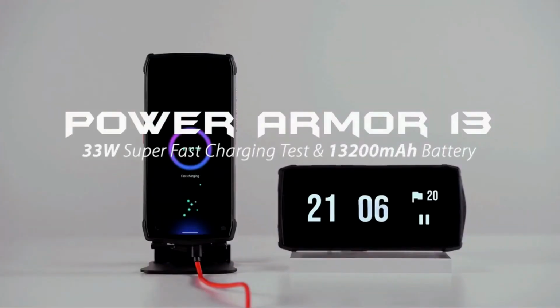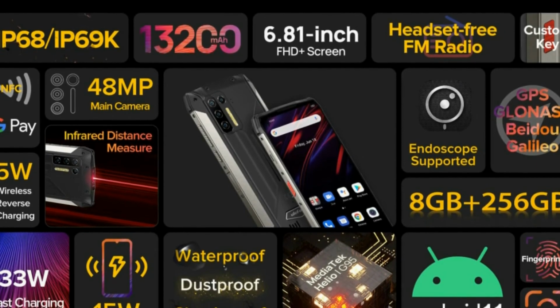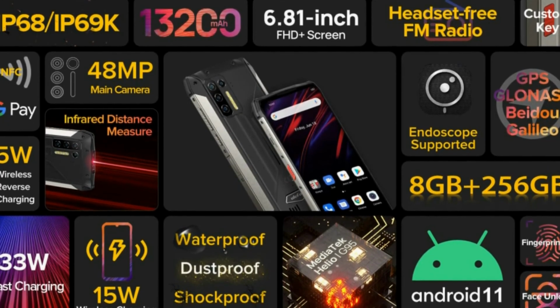3 hours to 100% charging for 5 days of usage. Ulefone Power Armor 13 is made for professionals and people with an active lifestyle. The phone is full of features, and the massive battery guarantees about 5 days with a single 3-hour charge.